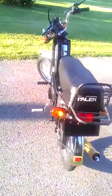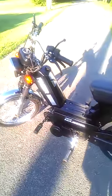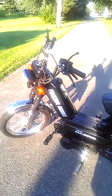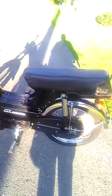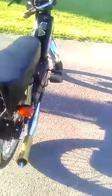But it is a 2005 Hero Majestic Pacer moped, in pretty good condition. My uncle got it at the flea market. I'm not really for sure how much he paid for it, but he got a good deal.